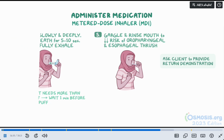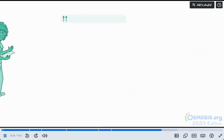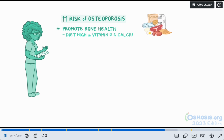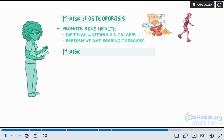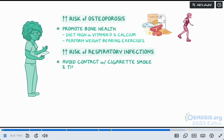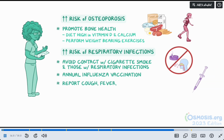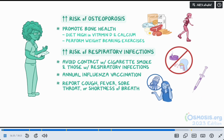Now, because the long-term use of inhaled corticosteroids can increase the risk of osteoporosis, advise your client to promote bone health by routinely consuming a diet high in vitamin D and calcium, and to perform weight-bearing exercises. Remind your client that use of inhaled corticosteroids can also increase the risk of respiratory infections, so advise them to avoid contact with cigarette smoke and those with respiratory infections. They should also receive an annual influenza vaccination. Remind them to report symptoms such as cough, fever, sore throat, or shortness of breath.